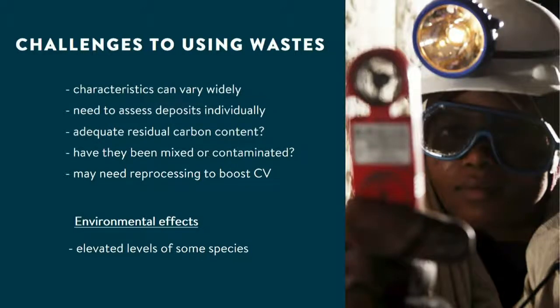Now, although the use of coal waste can be productive in a number of ways, there are also challenges that must be met. We've touched on a few of these already. Mining and processing waste can be a significant energy resource, but as their makeup can vary widely, each possible deposit needs to be assessed on an individual basis. Each project will need to consider the quantity and chemical makeup of the particular waste deposit, as well as the logistics of coal recovery, treatment, and transport to an end user.